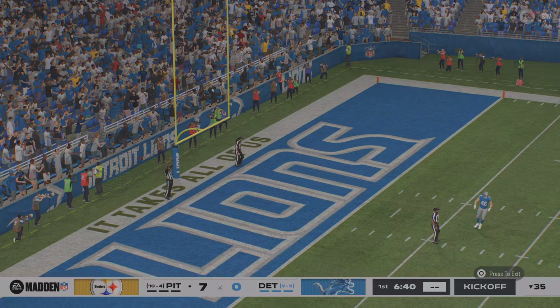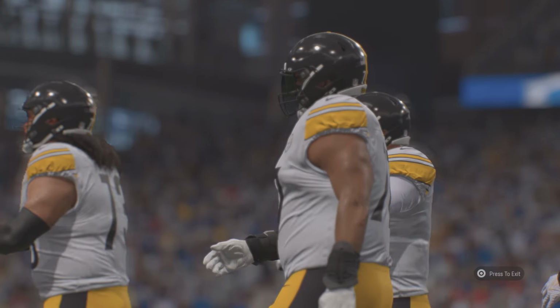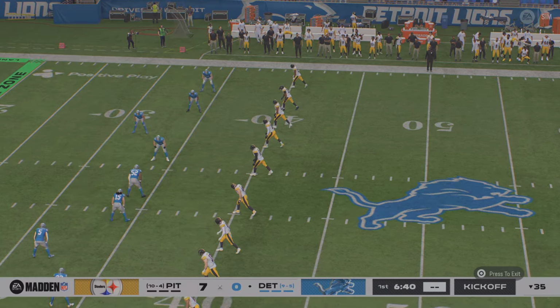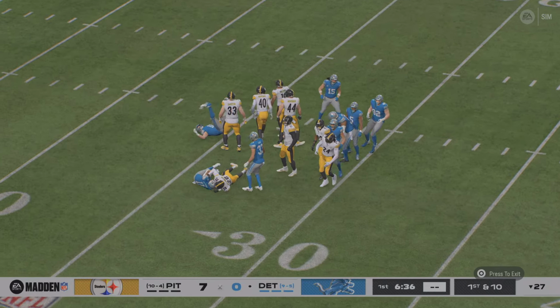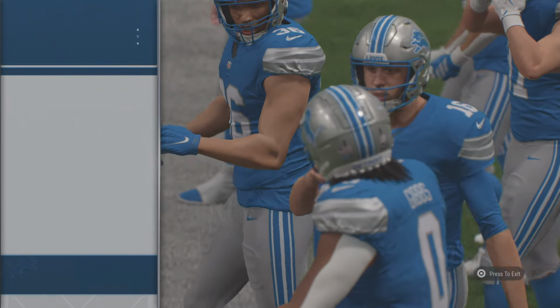Boswell gets that point after to go. And the Steelers will jump out to a 7-0 lead. Lions nothing. Now Boswell on to send this away. Khalif Raymond to return it. He's stopped on the run back at the 27. So the Lions take the field for their first drive.